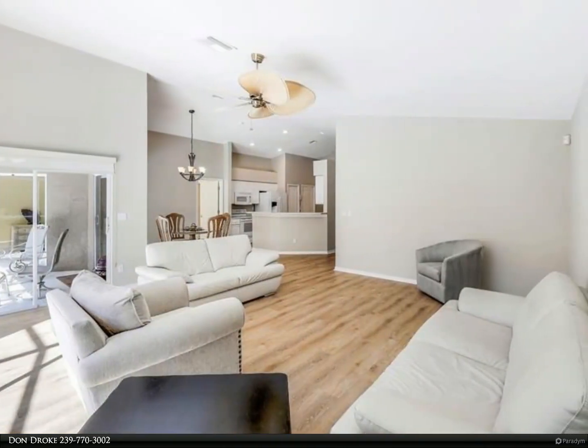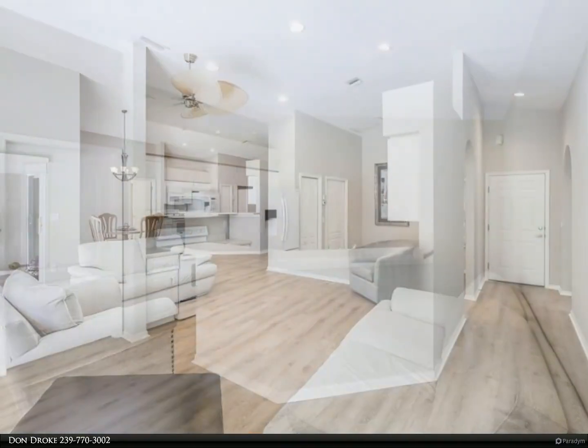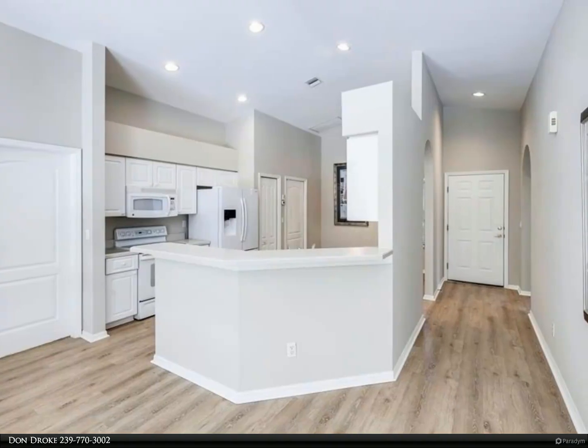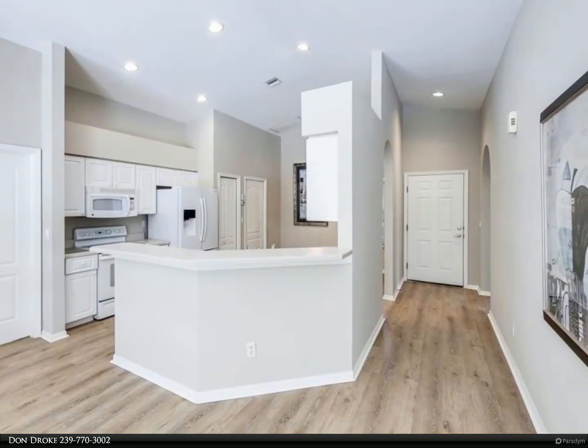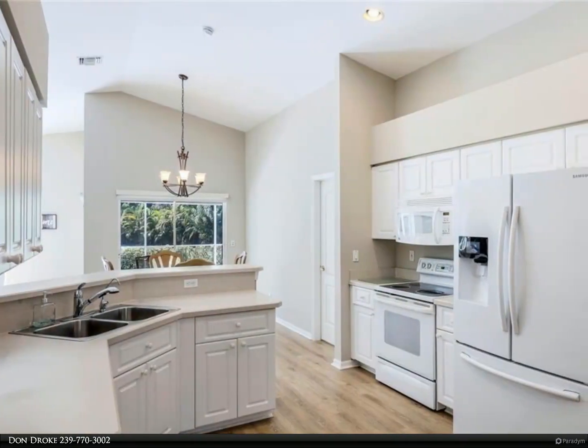Florida retreat. Cedar Creek is one of the most sought-after communities in the area with low HOA fees and a friendly neighborhood, 5 to 10 minutes from beaches, shopping, restaurants, and only 20 minutes to RSW Airport.